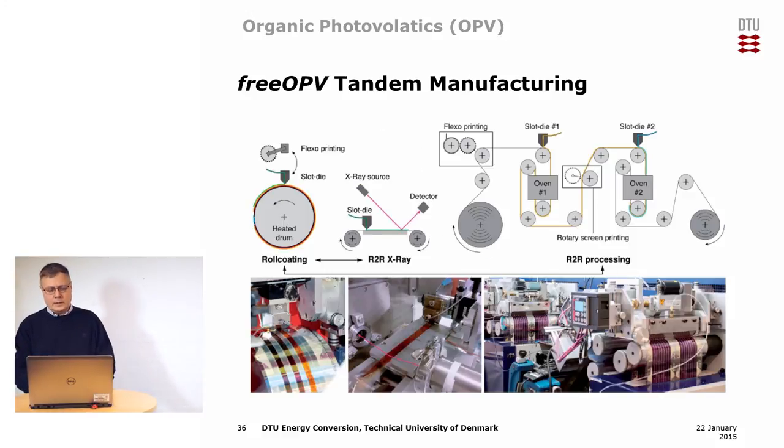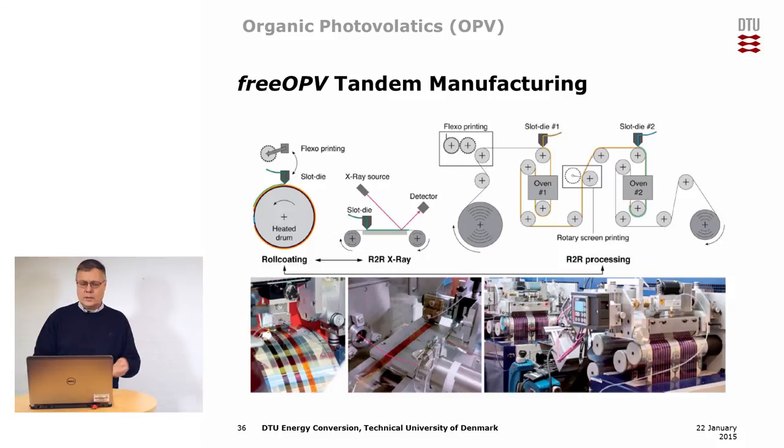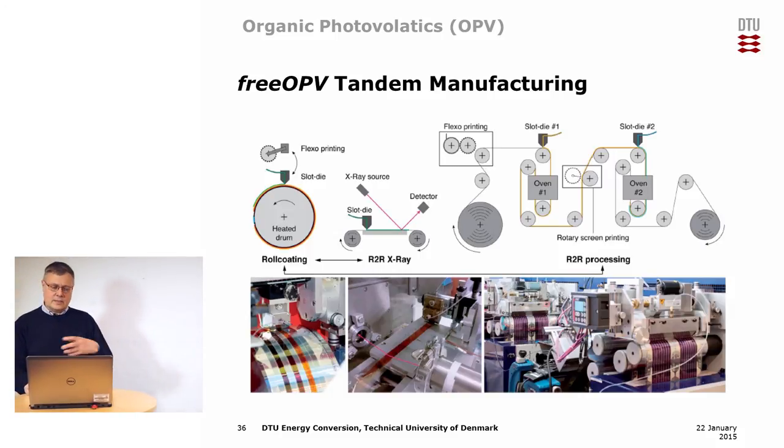And the way that we built up the experience to do this was starting on a small scale. We have developed a mini roll coater, which is simply a rotating drum where a meter length of foil can be put, and we can investigate the different types of printing and coating technologies on a small scale. We also built a small roll-to-roll instrument, which can be put inside an X-ray machine, and we can investigate what happens in the ink as it dries and develops this very important microstructure morphology. And when we were satisfied that we mastered the techniques on a smaller scale, we then went on to the big machine that I showed you previously.